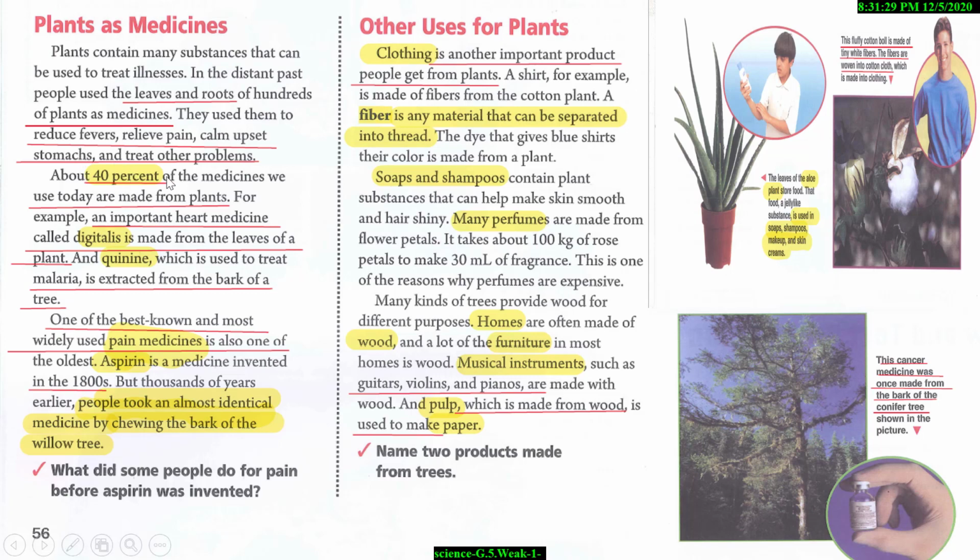About 40% of the medicines we use today are made from plants. For example, an important heart medicine called digitalis is made from the leaves of a plant, and quinine, which is used to treat malaria, is extracted from the bark of a tree. One of the best known and most widely used pain medicines is also one of the oldest: aspirin.